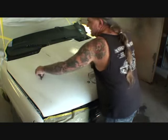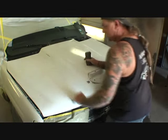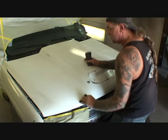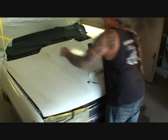What I'm going to do next, I'm going to take my squeegee. This is a rubber squeegee, and I'm going to go ahead and squeegee all that water off, just like you're watching me do right here. And it's going to be a nice, clean little action when we get done.